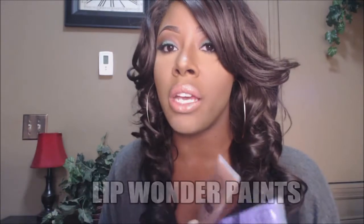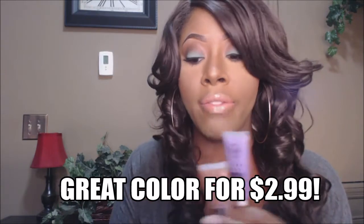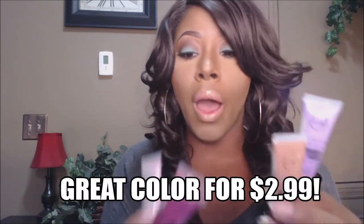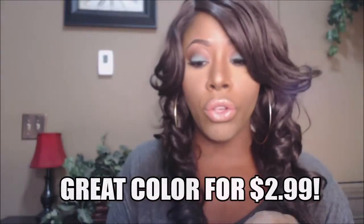Now I don't own any of the lip tars, but I will say that these are actually really, really good, and they're totally worth it for the price. The pigmentation is really good for these, and I picked these up at my local beauty supply, and they were $2.99. So right now, I only own these four, and let me show you which four I have.